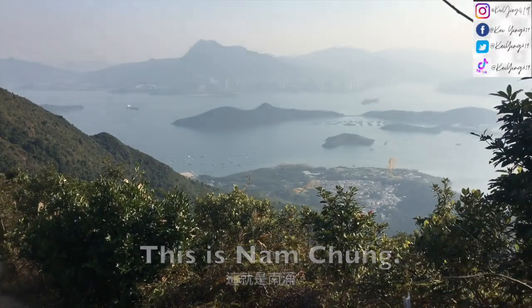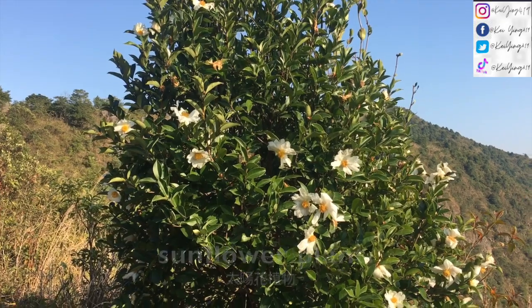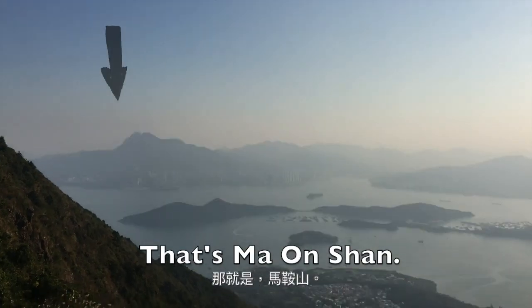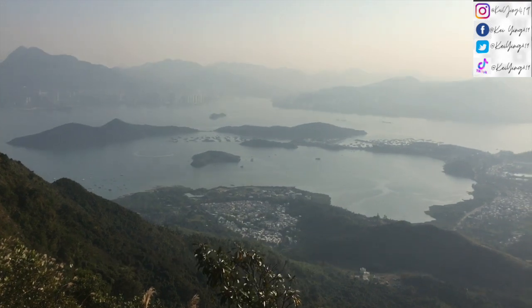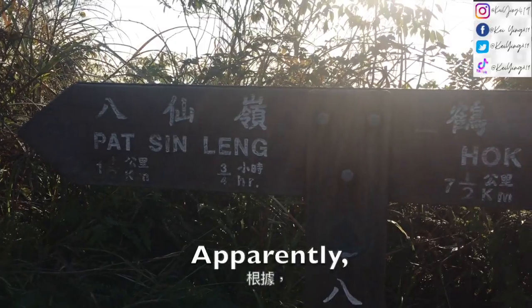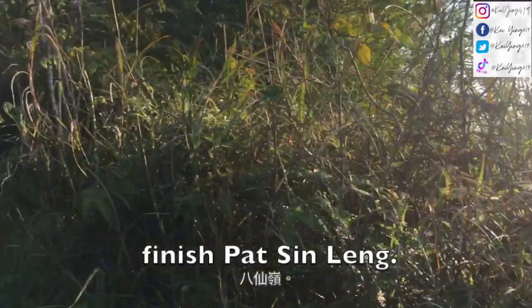It's Nam Chung. I wanna take a photo here. The sunflower plant. That's Wong Leng. One day I'll hike you. And then we're still in front of this chateau cocktail, and we're also going up there, I think. Currently, we've got 45 minutes left until we finish Pat Sin Leng.